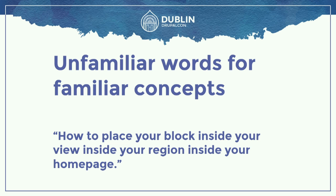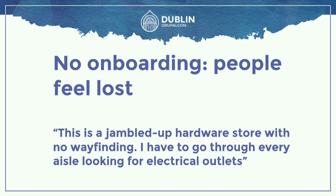We use difficult or unexpected words for things. Unfamiliar words for familiar concepts. We don't help people find their way once successfully installed. I'll let the quotes speak for themselves. And these are actual quotes from actual usability test participants.